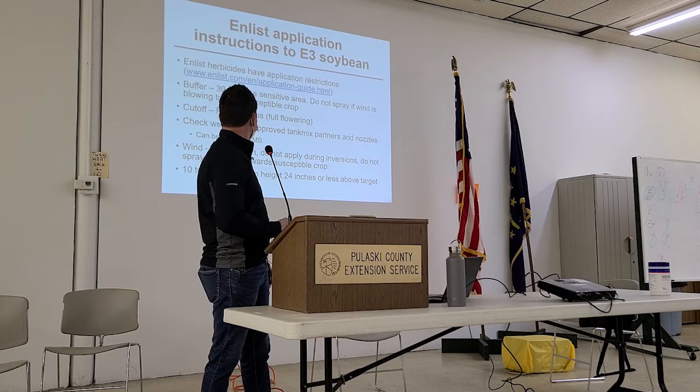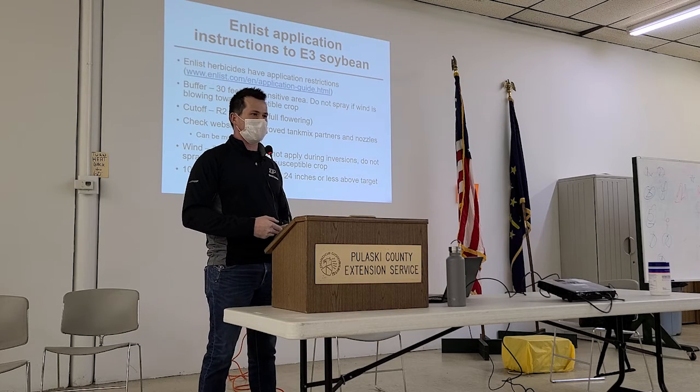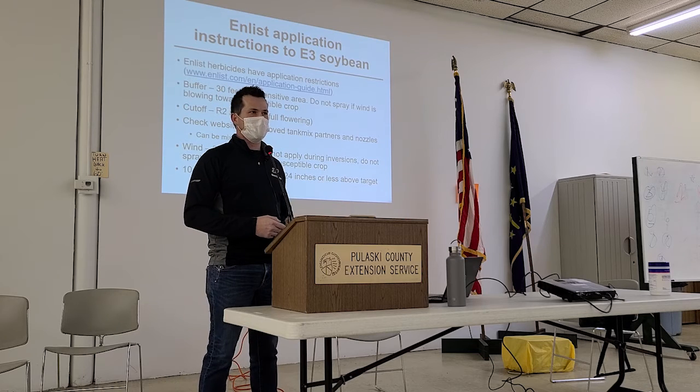All right, another technology that is in the market, at least since last year, is the Enlist soybeans. With the Enlist soybeans, we can spray the 2,4-D choline formulation, being that Enlist One or Enlist Duo. Those herbicides also have their own application restrictions, just like Extendimax, Engenia, and Fexapan products. However, those restrictions are different and, in my opinion, also a little more flexible.